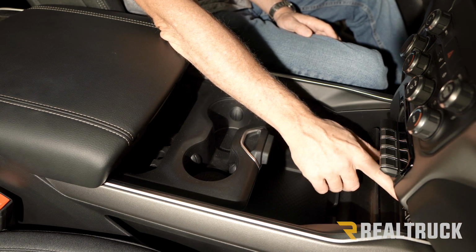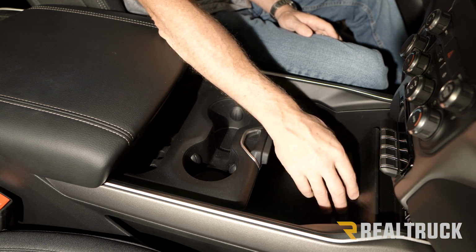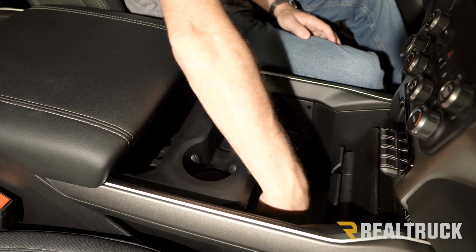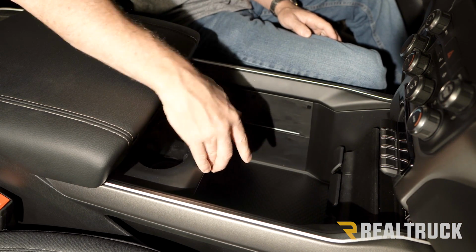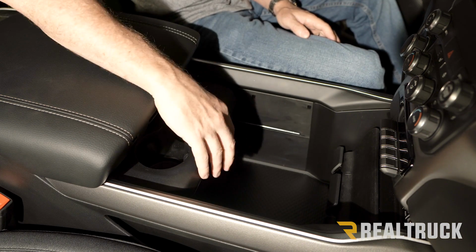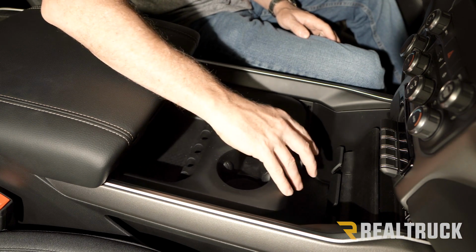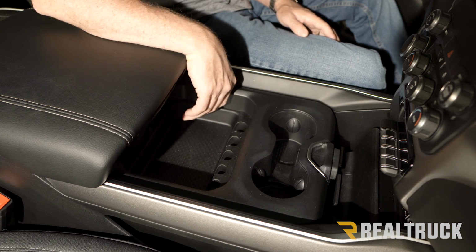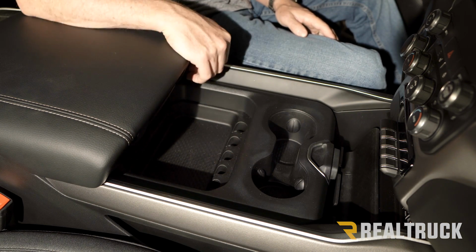Lots of places to charge your phone. You got your USB or USB-C. You've also got an auxiliary port here. If you want more access to this deep storage area, just push the button and slide this back and you got more access there. Or you can completely cover that storage area and have your access to this little storage bin here, along with your coin holders.